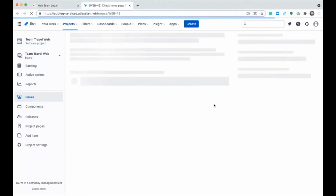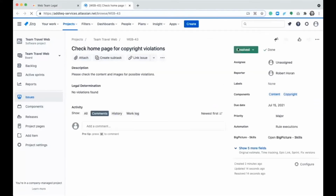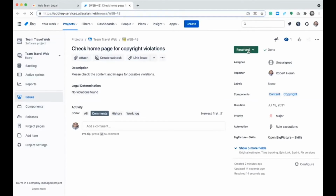So back in Jira, the web team sees that their item is in a resolved state and they see the determination. Now they're going to have to reopen it because between submitting the request and the resolution, they've added new content. Reopening it is going to clear the legal determination field.